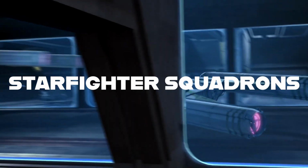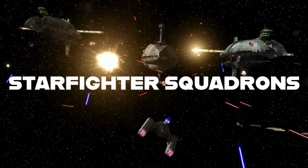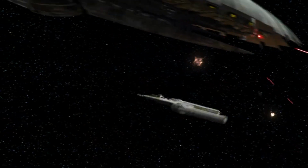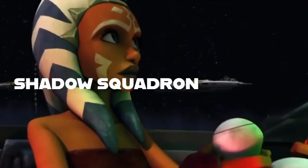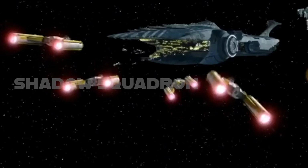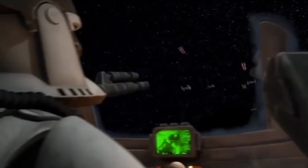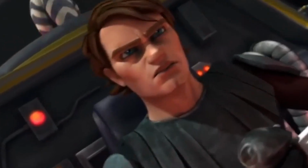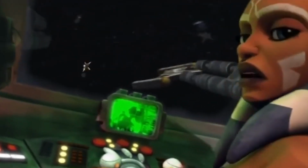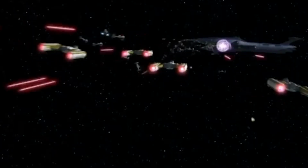The focus of this last section will be on some of the most notable clone starfighter squadrons throughout the Clone Wars. We will be starting off with Shadow Squadron. They were an elite squadron of at least 12 clone trooper pilots, led by Ahsoka Tano and Anakin Skywalker, and included clone pilots Matchstick and Broadside. Early in the war, these Y-Wing pilots were instrumental in disabling Grievous's flagship, the Malevolence.